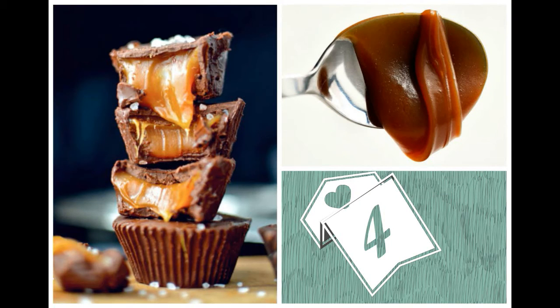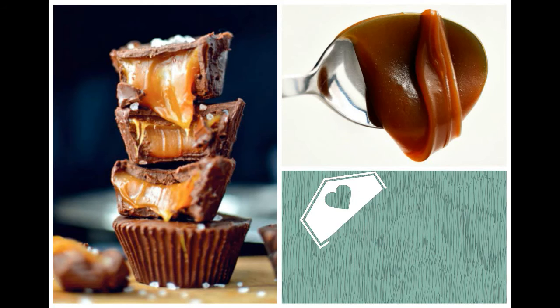Number 4 is a pin from Huggzies and it's about salted caramel. It is a pin which has a ton of desserts in this pin when you go to the website, and salted caramel is just an eye catcher. It looks so sticky and chocolatey and it looks delicious. I understand why it's one of the top pins on Pinterest of the dessert category because it looks very yummy.